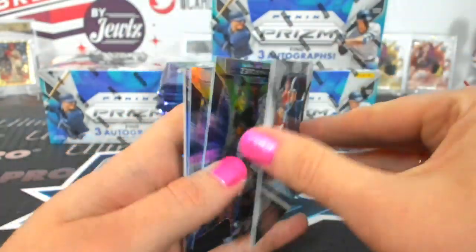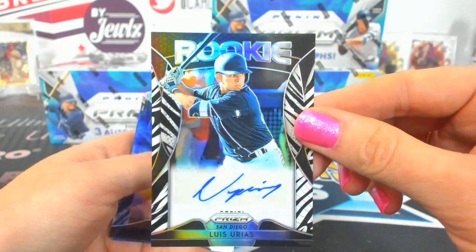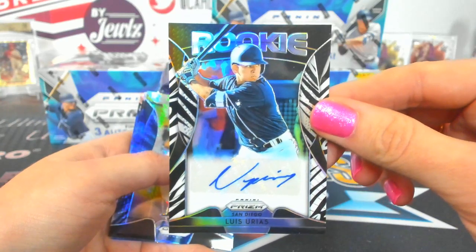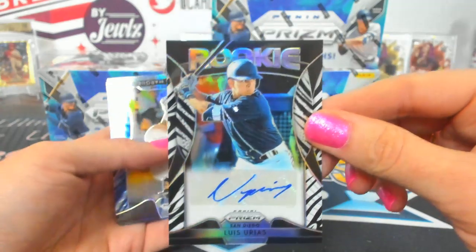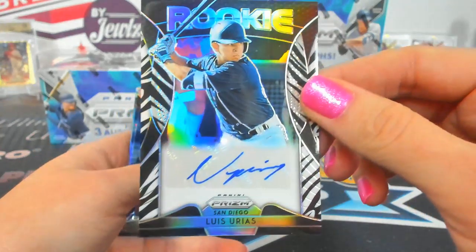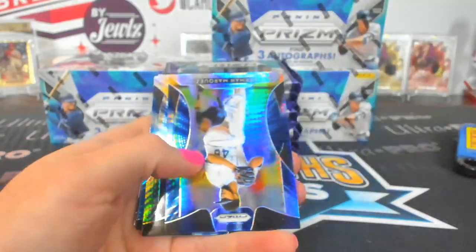Urias, 75 of 99, zebra autograph. I like the zebra autographs. That's for sure. Padres. I asked him about Prism. Tell him I hate him. Lime Low. Ever seen a Randy Johnson neon green donut? Snakeskin Cabrera for Detroit, $2.50.